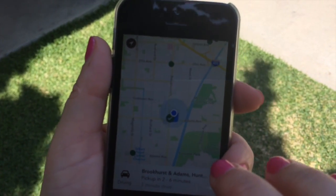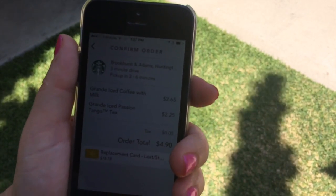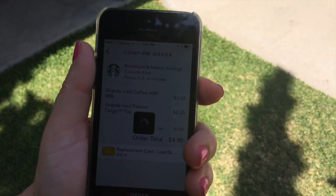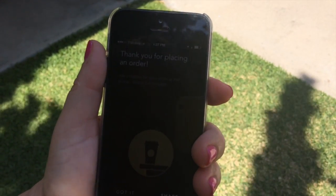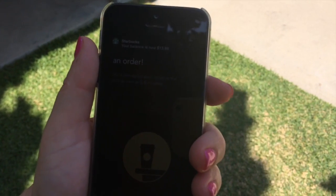Select this store. Yep. Building order. And I'm going to hit place order. Woohoo! In 2 to 6 minutes.